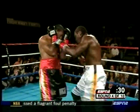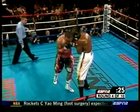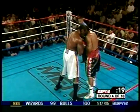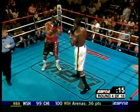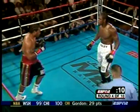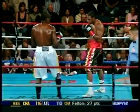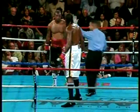All right. There's a combination from Audley, glancing uppercut. We talked about the body work from Dominick Guinn. Much better outing here in this 4th round. There's that uppercut again from Harrison. Teddy, you talked about the use of the left uppercut from Harrison as Guinn puts up the defensive front. We'll get into that more when we come back for round number 5. Guinn and Harrison on Friday Night Fight.